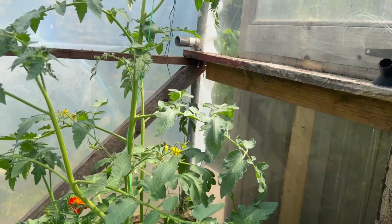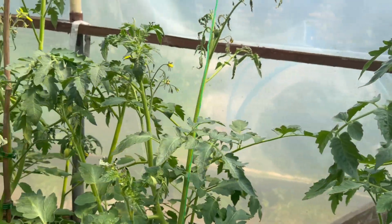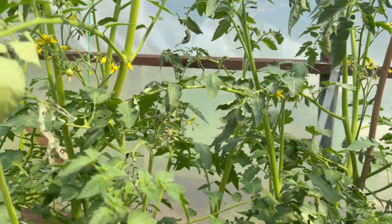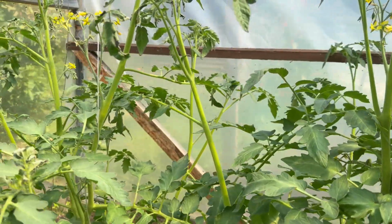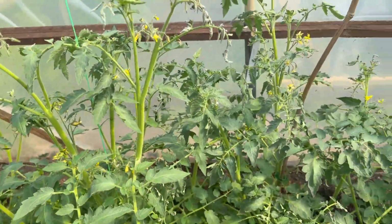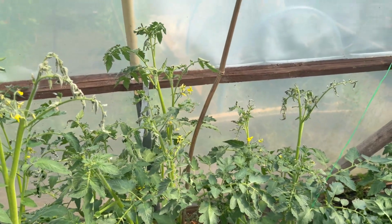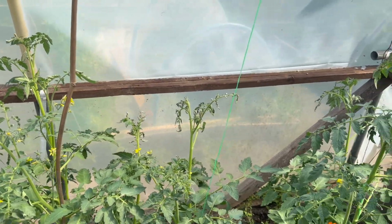and these are our tomatoes. I'm going to have to come in here and pinch some of the things out and take some of the bottom leaves out, but they're doing okay. So alright, we'll go around and see what else is happening in the allotment.